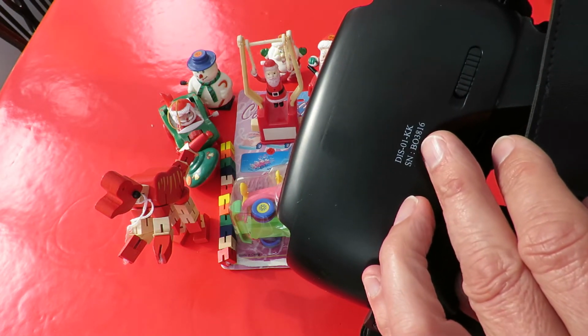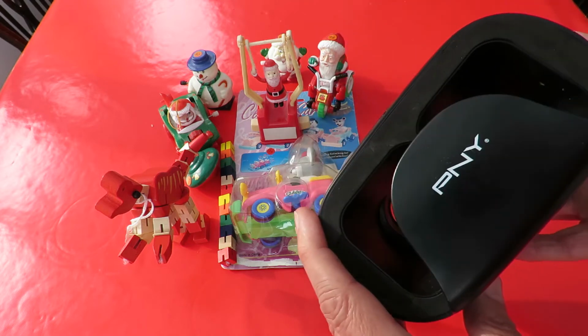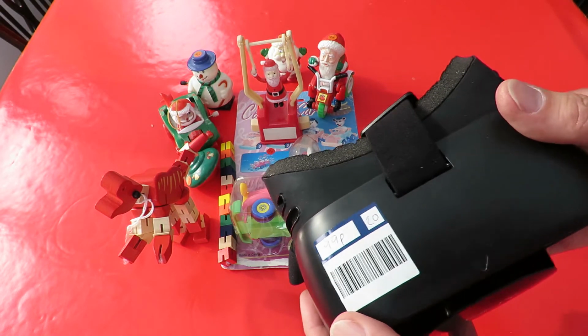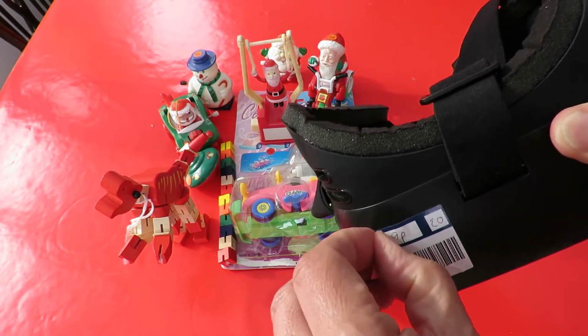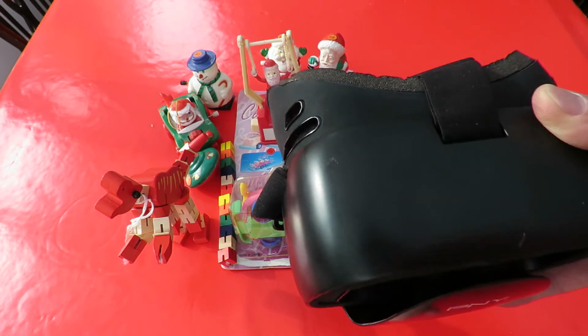DIS01KK, serial number B0 or BO3816. PNY. No idea how much they would be originally. I wouldn't normally buy anything like that, but I thought 99p. Yeah, we'll have them and see if we can find anything to do with them at a later date.